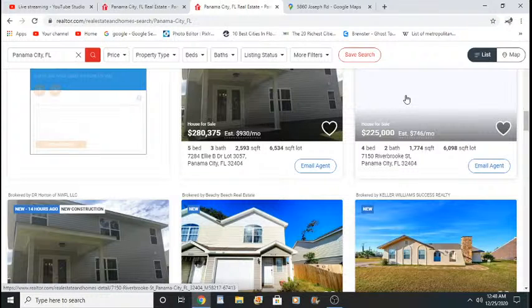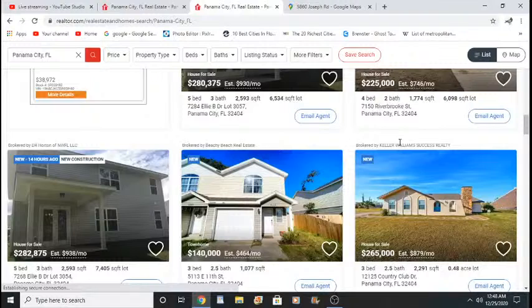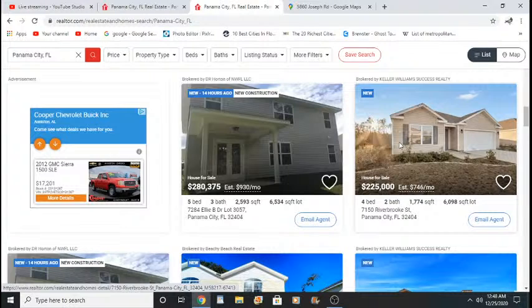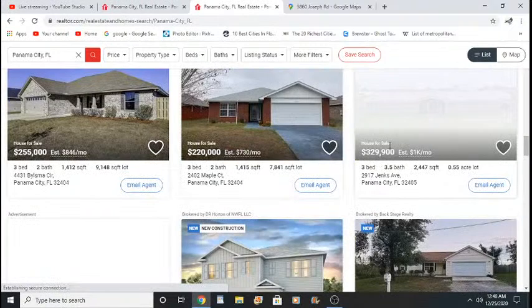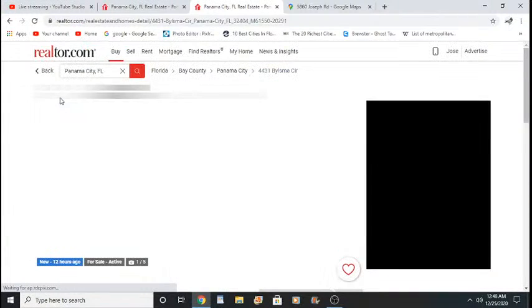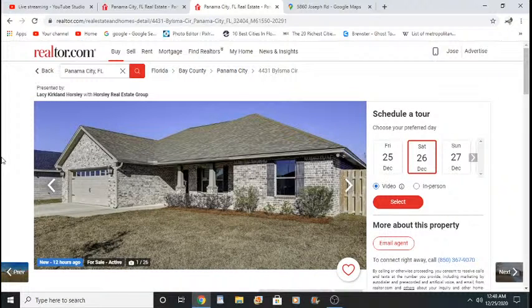225. Yo, that's just a bland looking house. Here's one for 255. Let's look at this one. I don't know if this is probably like another copyright thing.